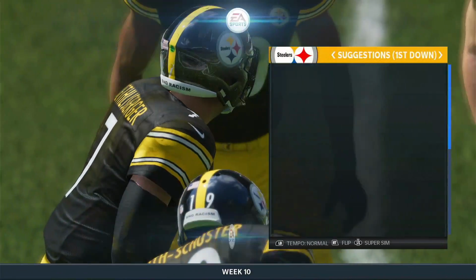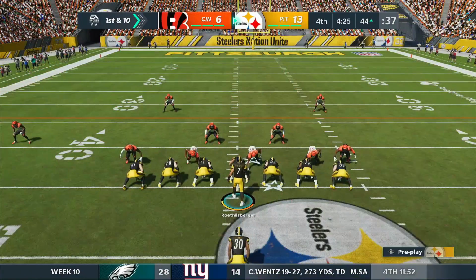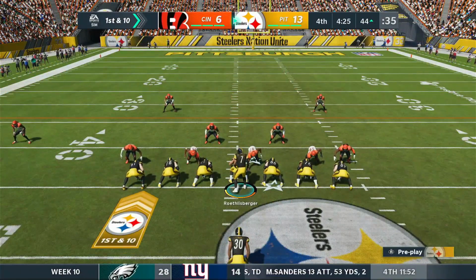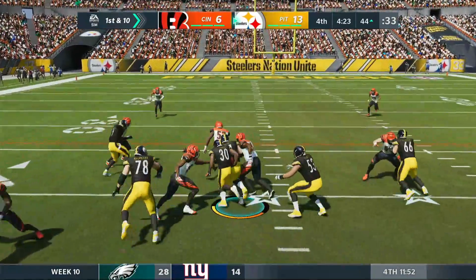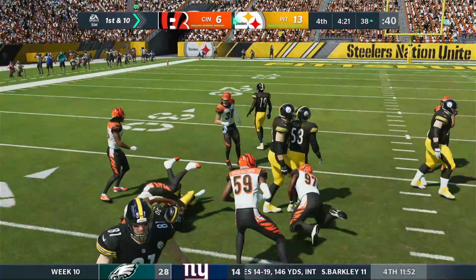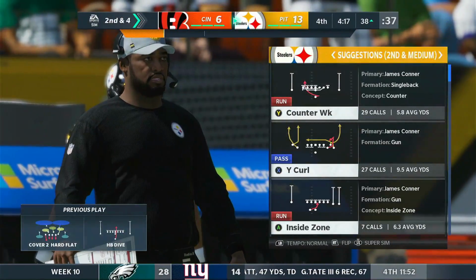So here are the Steelers to take over on offense. They're working on a 4-game winning streak, and they lead this one as well right now as they start 1st and 10. They'll run here with Connor. It's a 6-yard pickup, and it gets him to 2nd and 4.